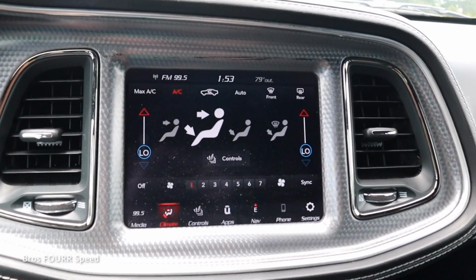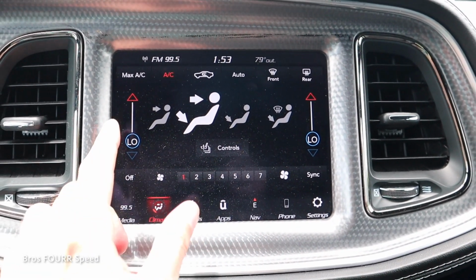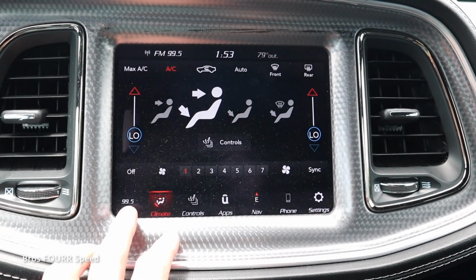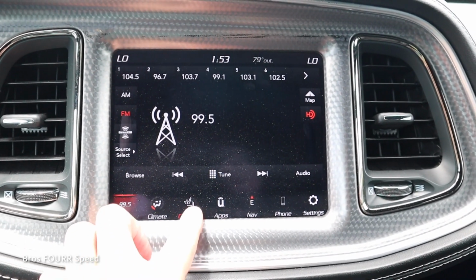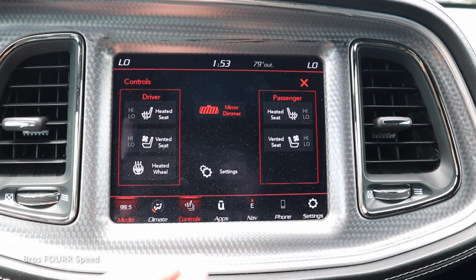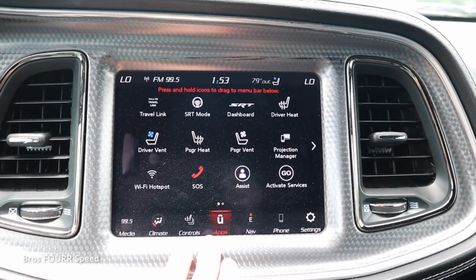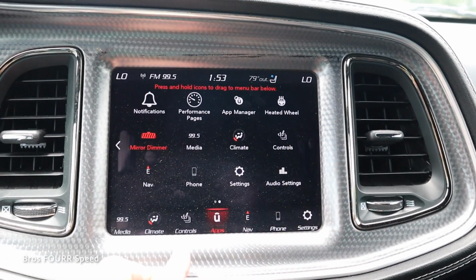And then moving to the touchscreen display. We have all of our climate controls, very easy to operate everything and make all of your different adjustments. We have audio controls on this left side that comes up for media, more controls for heated and ventilated seats, as well as your heated steering wheel. And then we have this apps icon area with all sorts of different controls for things within this car.